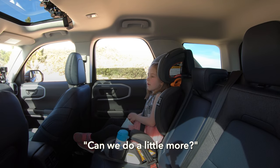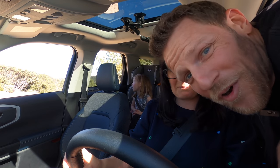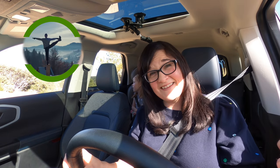Can you do a little bit more? That's a great idea. So just to reiterate the point, mountain friendly? Mountain friendly. I love the mountain.